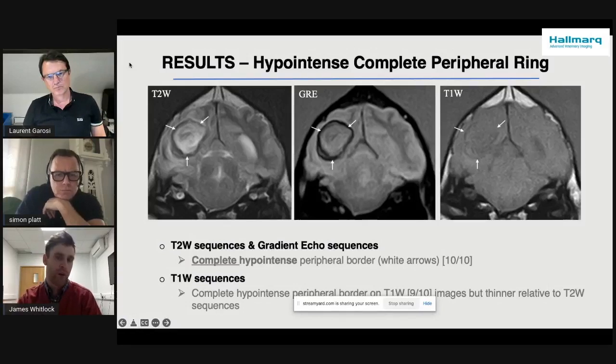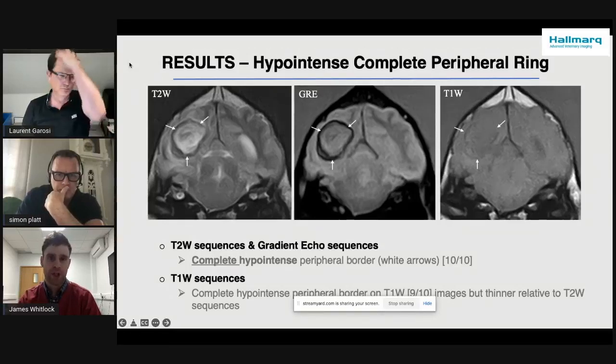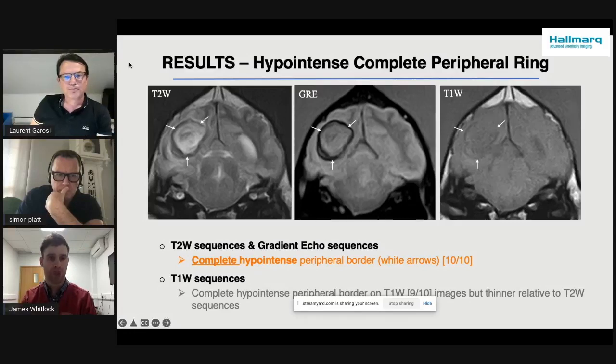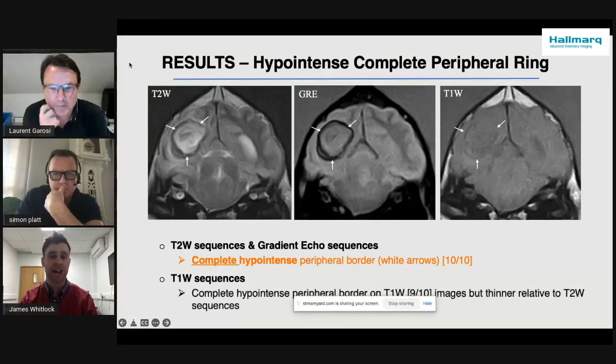So we then went to evaluate the signal intensities of the lesions, looking at the peripheral and then the central region separately. On T2-weighted sequences and gradient echo sequences, the peripheral border region was complete, circumferential, and hypointense in all 10 cases. And then on T1-weighted sequences, in 9 out of 10 cases, the border region was again hypointense and complete. In one case, it was again complete, but was considered to be iso to hyperintense in its signal intensity.